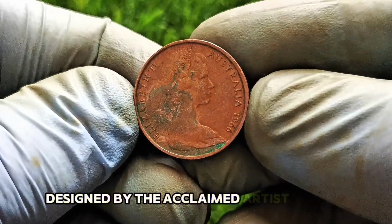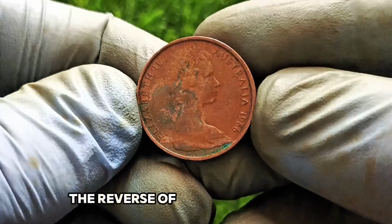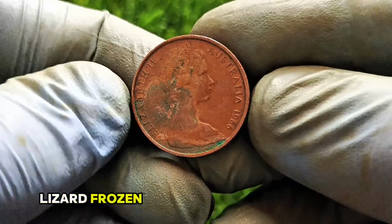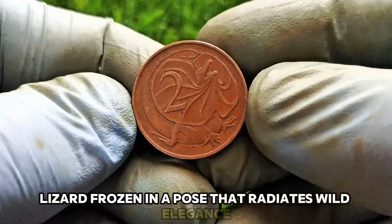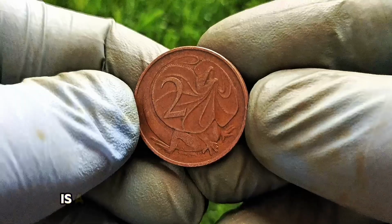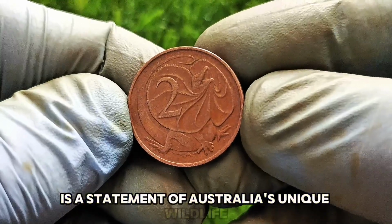Designed by the acclaimed artist Stuart Devlin, the reverse of the coin features a beautifully detailed frill-necked lizard, frozen in a pose that radiates wild elegance. The frill, extended around its head like a crown, is a statement of Australia's unique wildlife.